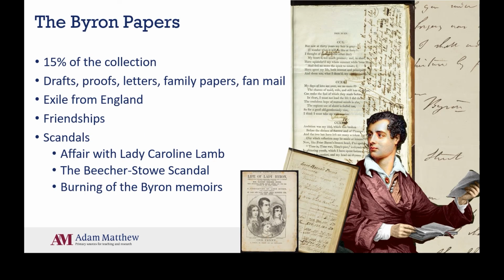The John Murray Archive also houses the most complete archival collection of their most famous author, the poet Lord Byron. His manuscripts and personal papers, I would say, are a particular highlight of this new collection, and they chart both literary triumph and personal scandal.